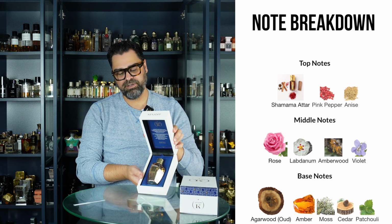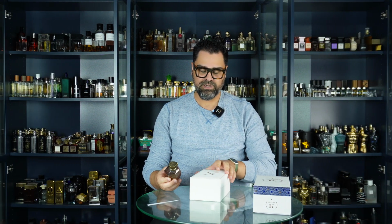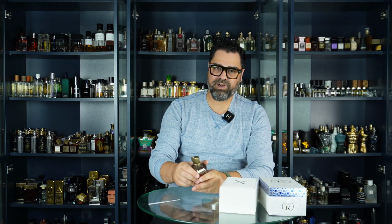Look at that. I love it, the Chemi bottles were really nice, and they really did their thing. You gotta give them props. Now let's take a look at the note breakdown: pink pepper, anise, rose, labdanum, amberwood, violet, oud, amber, moss, cedar, and patchouli in here.